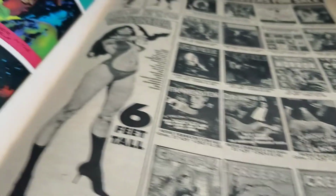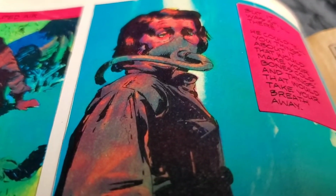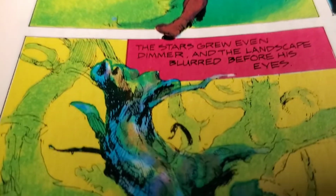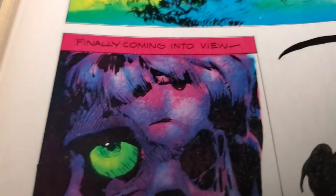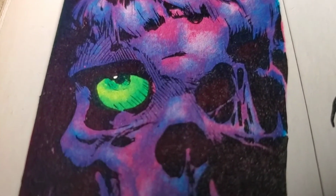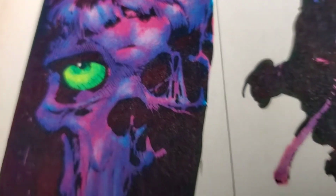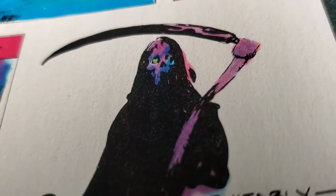Try and give you guys all of the good works. This is a very short and straight to the point type of a story here. Hideous and yet beautiful at the same time. This is fantastic work. The Grim Reaper.